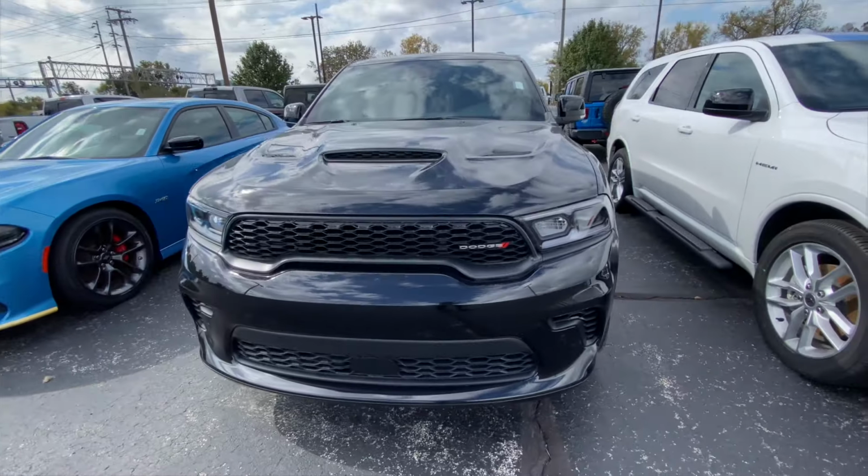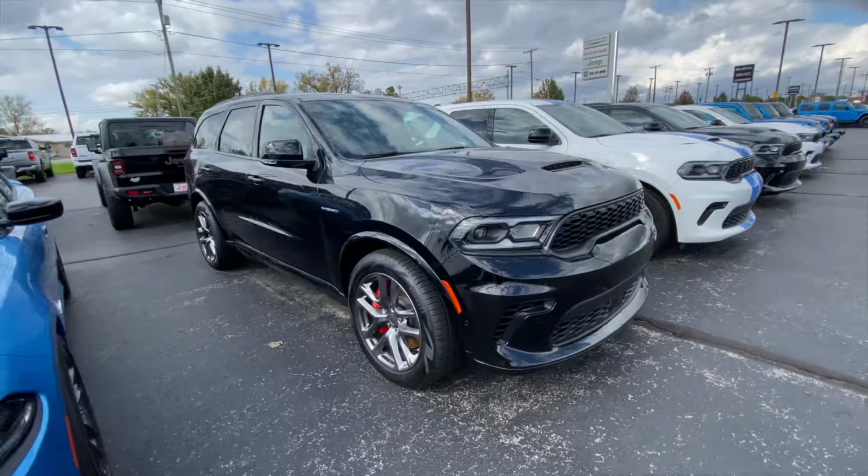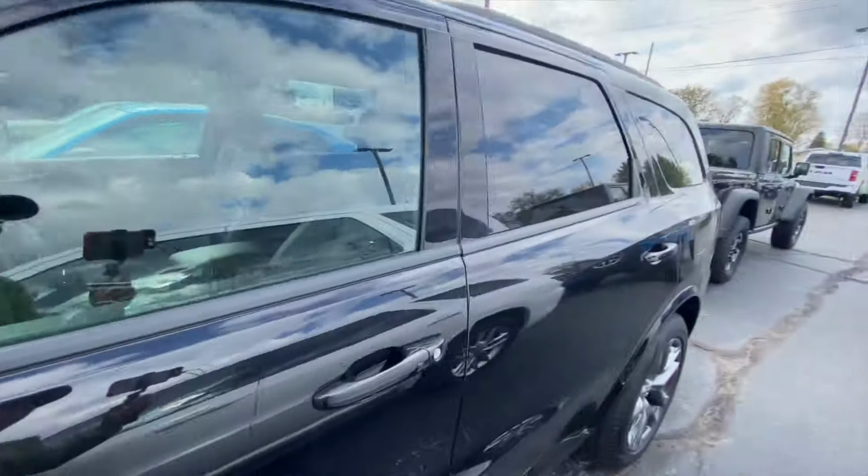I love Durangos. I cannot lie. I love Dodge Durangos, and this one is very, very nice. But let's see if that price is nice, or is it digging in our butt? Get your hand off my butt, salesman.